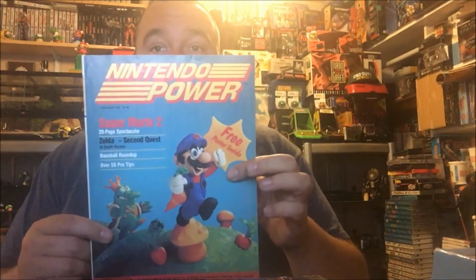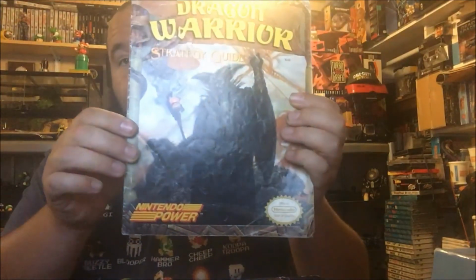Off of Joe Ross, the one from Danville. Let's get him right because I don't remember the hyphenated last name. I got Nintendo Power issue 1, in very good shape with the poster still attached inside. I also got the Dragon Warrior strategy guide from Nintendo Power.